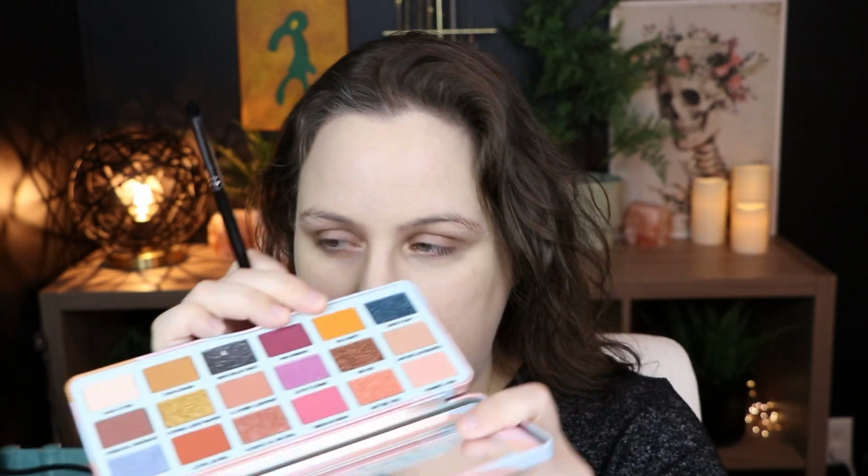I don't want to put anything else on yet, so I think I want to go with the oranges because I've been doing so much pink. I'm gonna skip the pinks today. This is just a first impression. It's not a review, so I don't have to use everything. Good lord. So I'm gonna go in with this orange, Capri Fun.